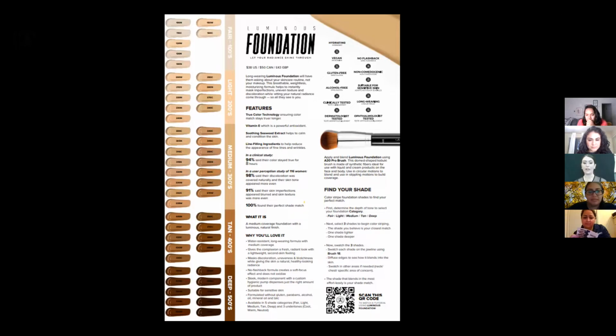Is the foundation mature friendly? I am actually going to be 36 next week. So this foundation is amazing for all skin types, but it's also really good for people who have drier, more mature skin, because it is going to help soothe the skin, and also has line filling ingredients in it. So it's going to help reduce the appearance of lines and wrinkles when you use it as well.